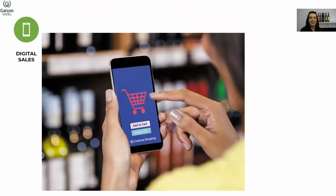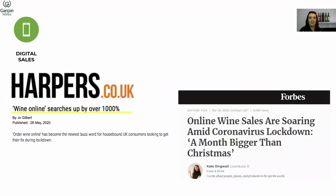Number two is online sales, and that's become a staple of the 21st century, with grocery sales soaring and wine sales online also soaring as well. Now, it was a trend before COVID-19, but expectedly, the pandemic and the lockdowns have accelerated the trend, so much so that in the first lockdown last year, wine online searches were up by over 1,000% in the UK, and it's a similar story in America, with some companies reporting a month bigger than Christmas.